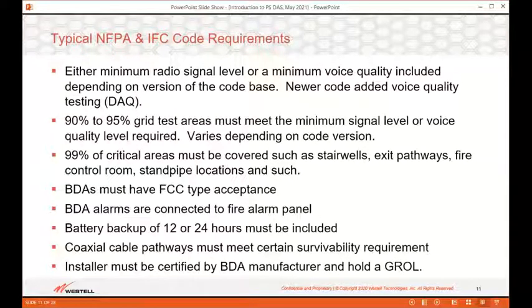Other typical requirements spelled out in the code are that the signal booster must have FCC certification, which they pretty much all do. They must be connected to the fire alarm panel, so if there is a failure, it'll send a supervisory signal to the fire alarm monitoring company so that a repair can be initiated. Also, BDAs must have a battery backup system in case power is cut to the building. There's also a lot of language in the code surrounding cable pathway survivability, because if a coax cable is interrupted by either physical damage or fire, then the whole system becomes useless. So protection of those major pathways is prescribed by the code.